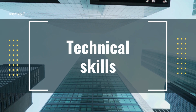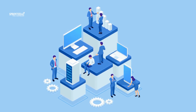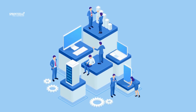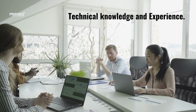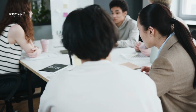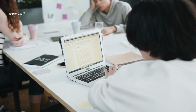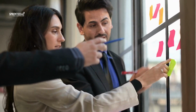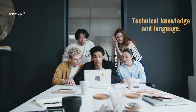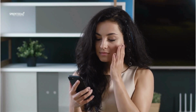Number 9, Technical Skills. Basic knowledge of the process, technology, copy, design, and coding to manage more efficiently. Program manager technical skills include a wide array of technical knowledge and experience. The technical skill set for a program manager includes experience in agile, waterfall, and lean methodologies. Because they are familiar with project management tools, they can communicate with experts and development teams in terms of both technical knowledge and language.